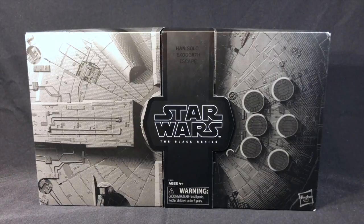So we are just a few days away from San Diego Comic-Con, and I'm bringing to you, hopefully, the first look. I think by the time I upload this, it should still be the first review of the Hasbro Star Wars Black Series exclusive, the Han Solo Exogorth Escape. This comes with Han Solo and a Mynock. It's from The Empire Strikes Back, the scene where he flies into the slug creature, and yeah, so this is it.